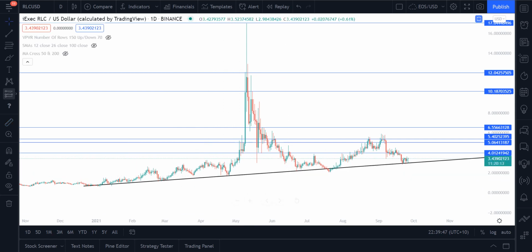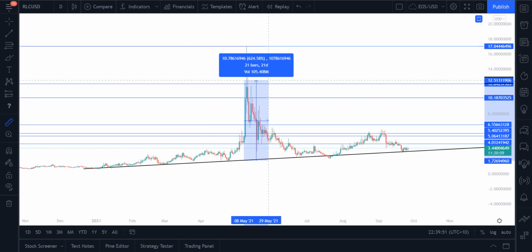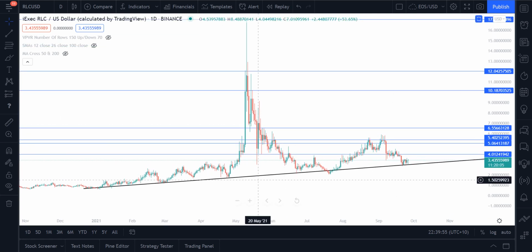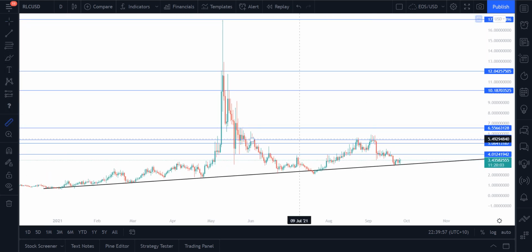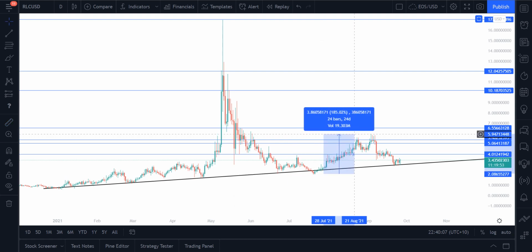We came down to the trend line again in April. This was the big move here, from which we retested that trend line and pumped up over 9x, almost a 10x from that trend line. We came all the way back down to the trend line in June and July when we had that massive capitulation. We undercut it a little bit, but it was a bit of a fake out, and we pumped up again from that trend line, 185%.